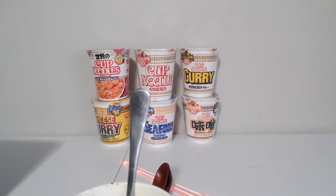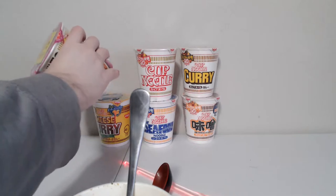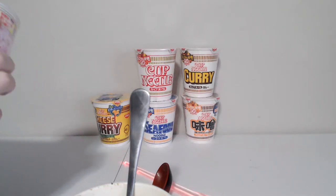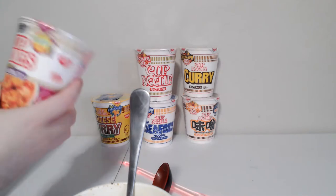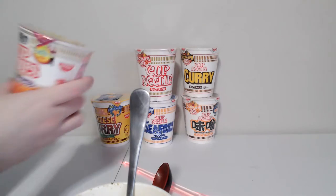I'm excited to try the other cup noodles. I have tried the curry one before a long time ago, and I really like the curry one. I heard the cheese curry one is the best flavor. This other one, it's called Tom Yum Kung, I think, something like that. This one's like a level 3 spiciness. It's supposed to be a little spicier. This one has shrimp in it.